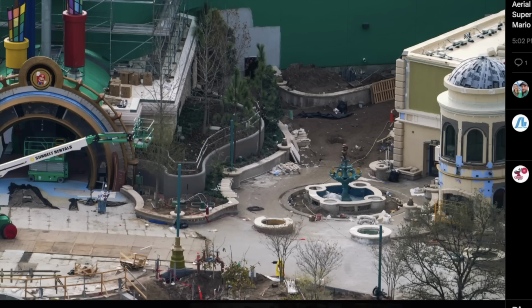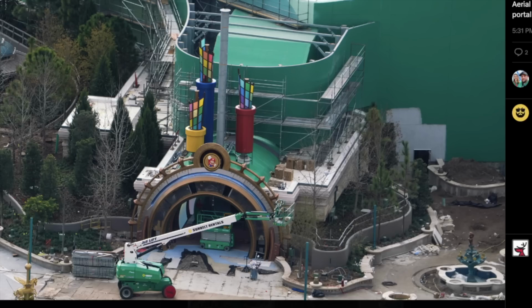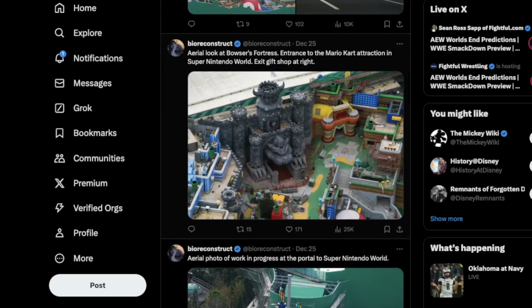Here's a closer look. We got the Mario fountain to the right here, and then the actual portal to the left. I mean, this just looks amazing. You can still tell that parts of the portal are not done yet, and they still have to get that done, but they're getting really close. Backed up a little bit further here so you can see this. This just looks beautiful, does it not? I mean, come on, just the marquee itself and everything, it looks awesome.